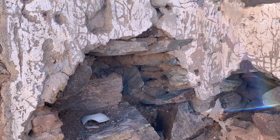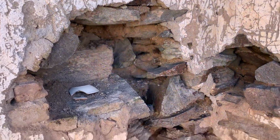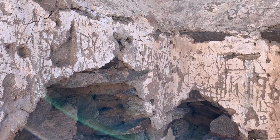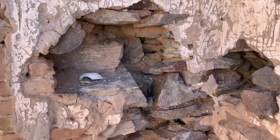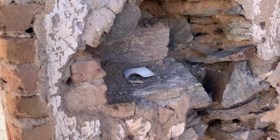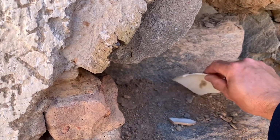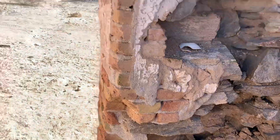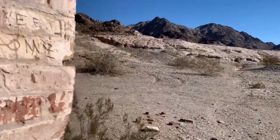Looks like rock and mud with cement on the outside. Look at these walls. That even looks like a piece of pottery. Pretty neat.